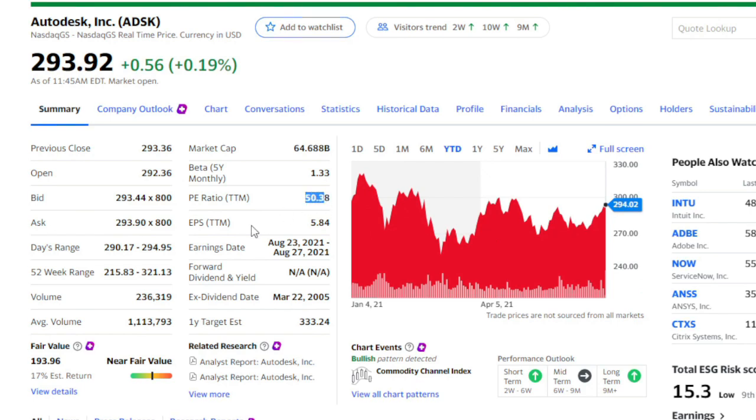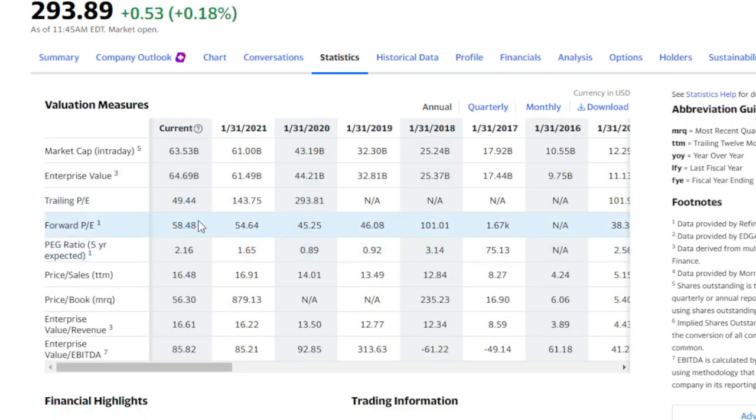P ratio of 50, EPS of 5.84. Looking at historical valuations, forward PE of 58. Kind of a mixed bag historically. That's a little bit higher than January and 2020. However, if you go back to 17 and 18, it does look like it's substantially lower. PEG ratio on this one of 2.16, maybe not as attractive as some of the other stocks that we've seen, but let's take a look at the growth numbers.